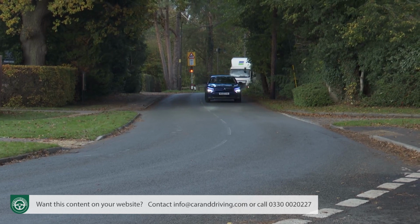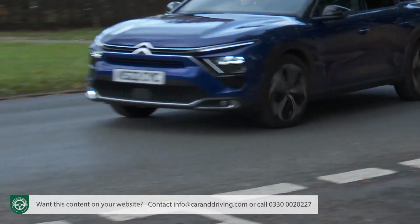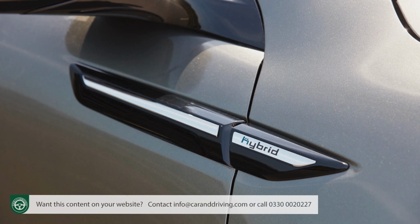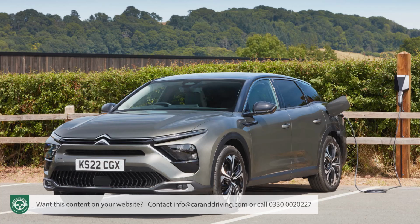Residual values shouldn't fall off a cliff like previous large Citroens, plus this one is better value than most of its rivals to start with. Finally, insurance groups. The PureTech 130 model is rated at Group 20E or 21E if you avoid base trim. The plug-in hybrid version's rated at Group 30E or 31E if you avoid base trim. The first year VED tax rate on the PureTech 130 is £230. For the plug-in hybrid, it's £0.